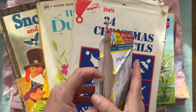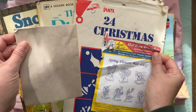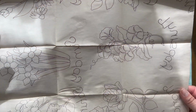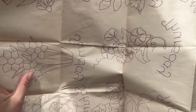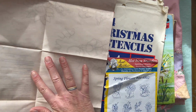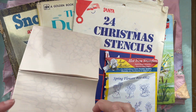I got some hot iron transfers. And I don't know if they're all still here, but these are kind of fun. And they still sell these. So it looks like the whole sheet is here. All the days of the week and some flowers. Maybe I'll turn my light on. I've got some kind of shadows today.